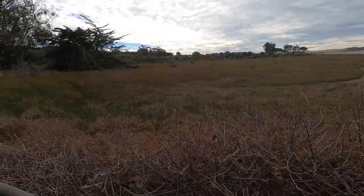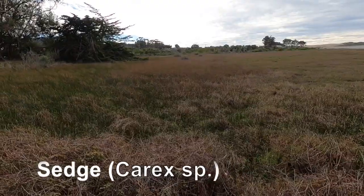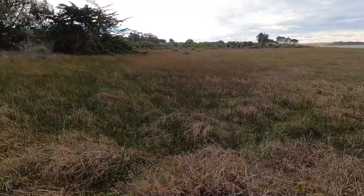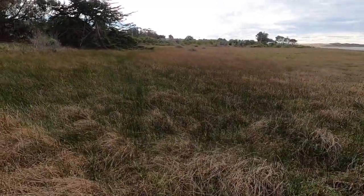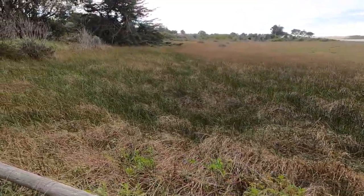As we move down over here, oh, the deer have moved off into the brush. We can see some native sedges here. Sedges are a marshland plant, so you know this is very wet through here. So those are all native sedges. Move down a little bit further here.